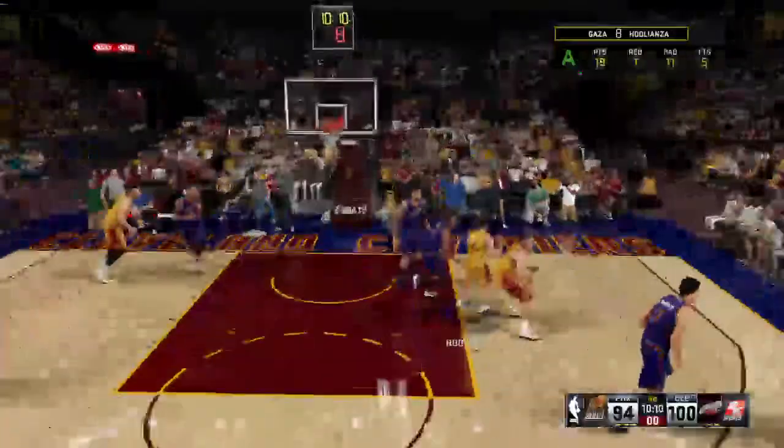LeBron left side. Passes it to Love. Some nice passing by Cleveland here. Shumpert dishes to Freak. And Shumpert kicks to Freak. Cleveland needs to get a shot off here. Stolen by Warren. On the front of the rim and drops. Now just a 4-point Cavalier lead. Really good awareness right there on the assist.